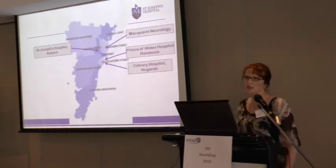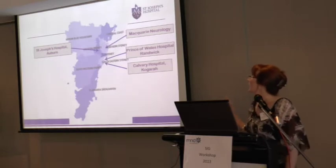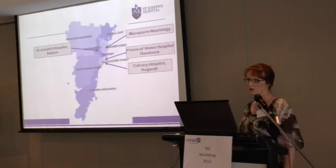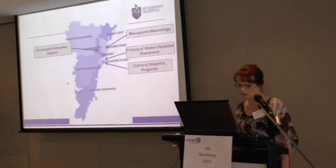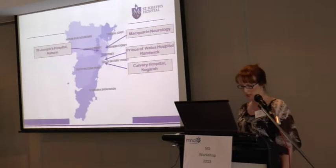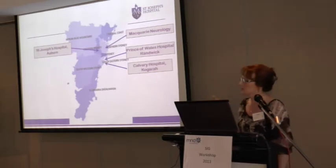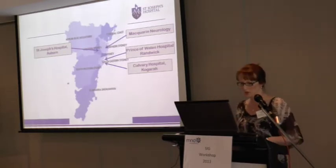So just an overview of the clinics in Sydney. There is Macquarie Neurology, Prince of Wales Hospital at Randwick, Calvary Hospital in Kogarah, and St Joseph's out west. So we see patients from Auburn out to Hills, Parramatta, Blacktown, Hawkesbury, Nepean, Blue Mountains, and down to Lithgow. You'll notice on that map, as Anne was saying, that there is no clinic for people in the southwest of Sydney.